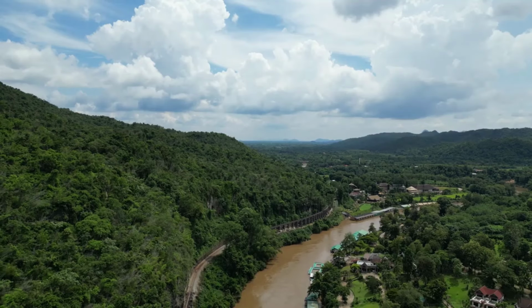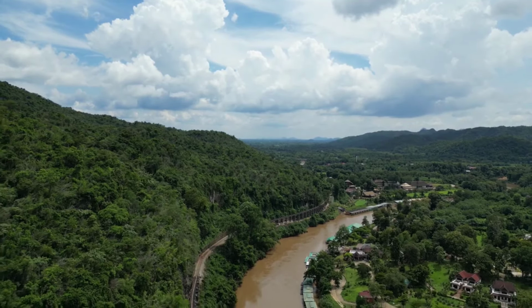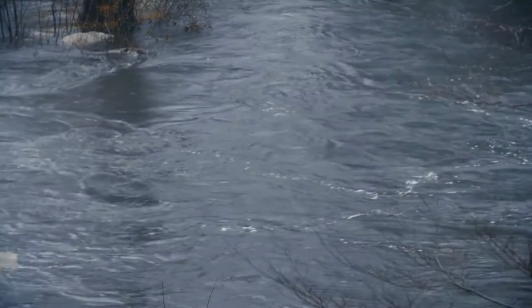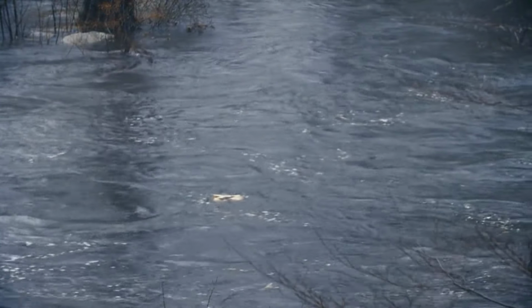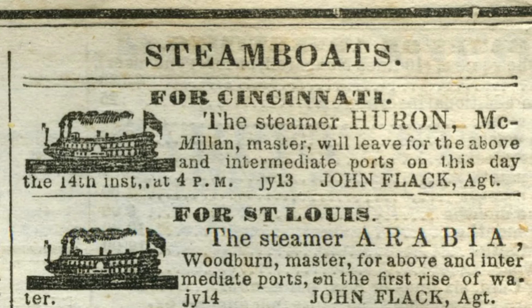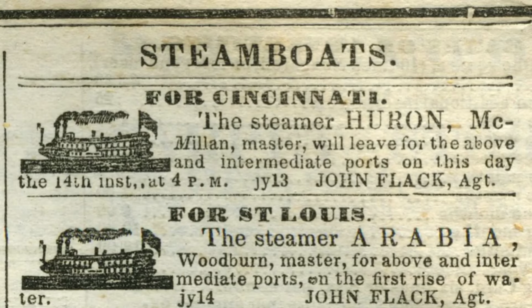But like all steamboats of the era, the Arabia faced constant danger. The rivers were full of hidden obstacles, snags, sandbars, and floating debris that could rip through the wooden hull of a boat and send it to the bottom in minutes. Despite the perils, the Arabia continued its work, ferrying pioneers and their dreams into the unknown.